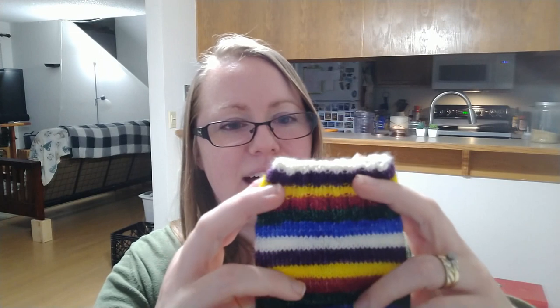Okay, so first of all, and I did post about this one on Instagram, I did dye a new self-striping colorway, and this is called Mount Rainier in my National Parks colorway collection, I guess. And I did knit up the first two color repeats so you could see how this stripes up. So previously I've only done a 4-color sequence. And this one has 6 colors.